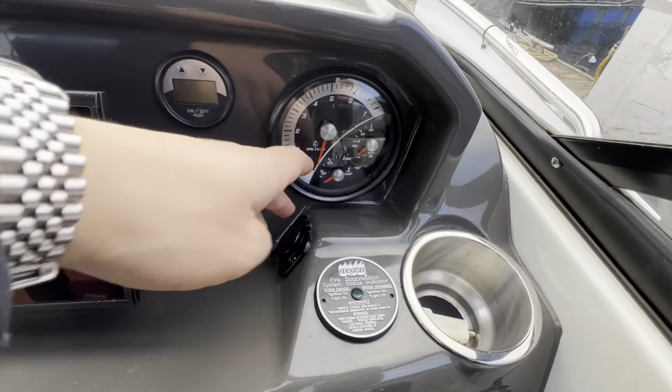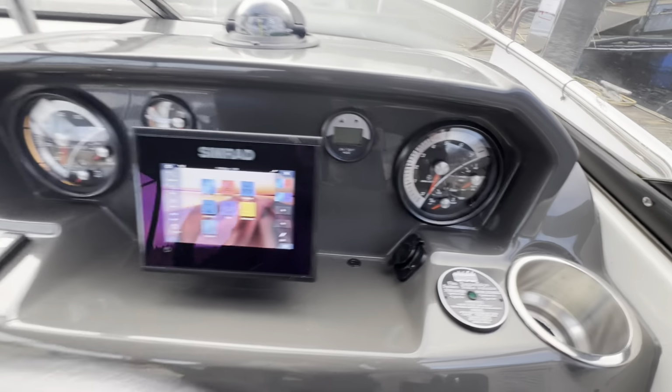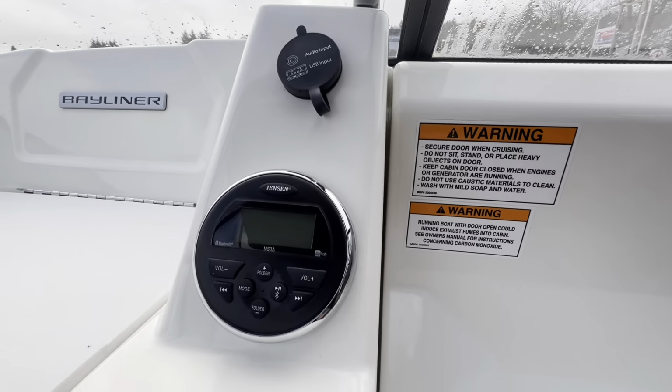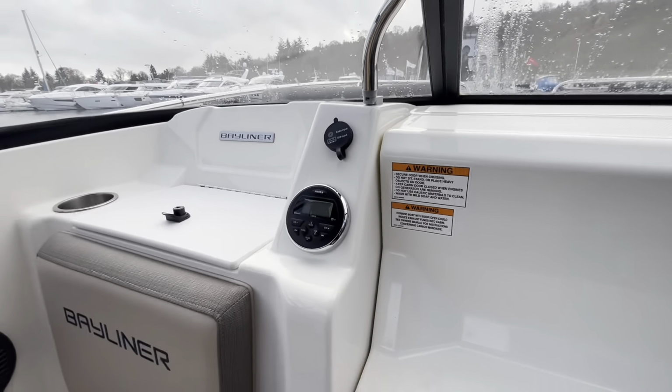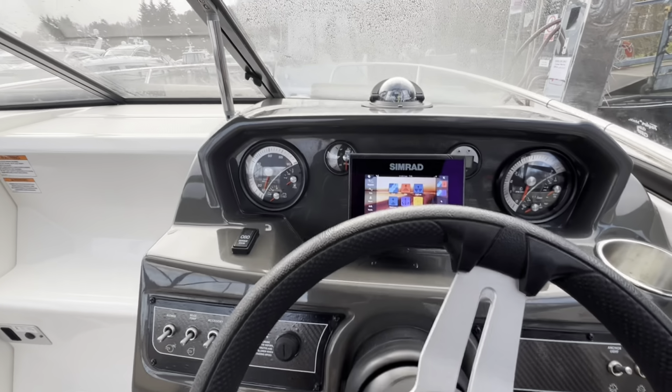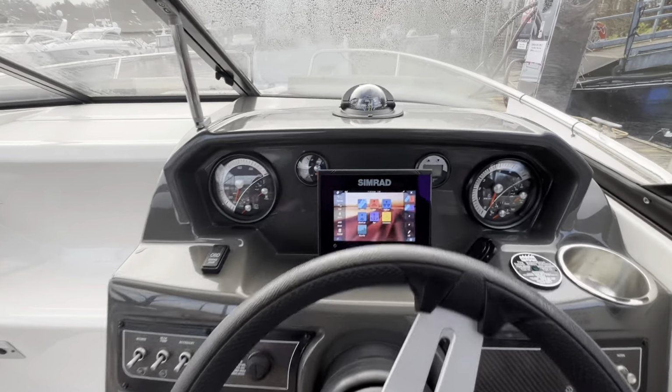Cup holder here, and then a 12 volt socket to charge your phone. Also just above the stereo we have a headphone jack, and there is a USB input too that will charge your phone while also connecting you up to the iPod dock, or the stereo really.